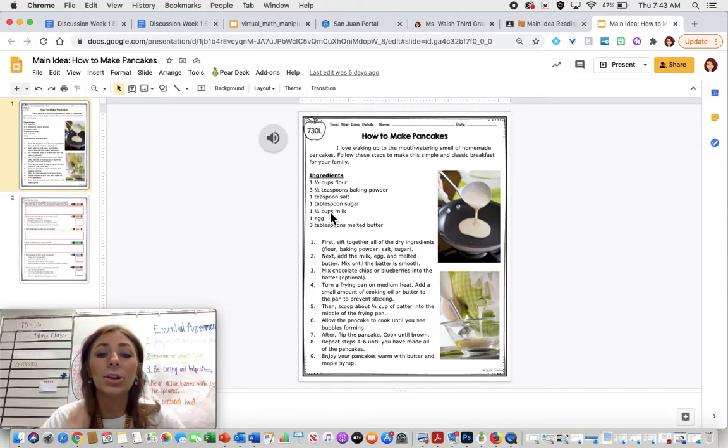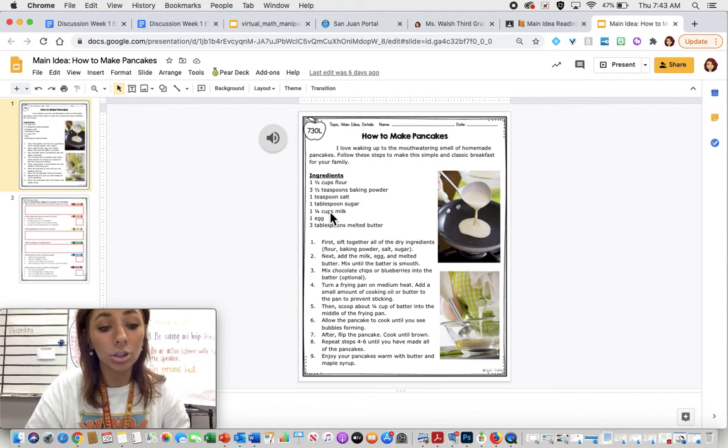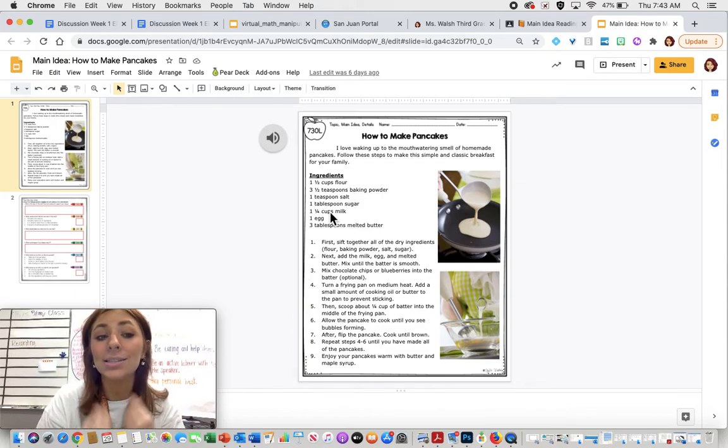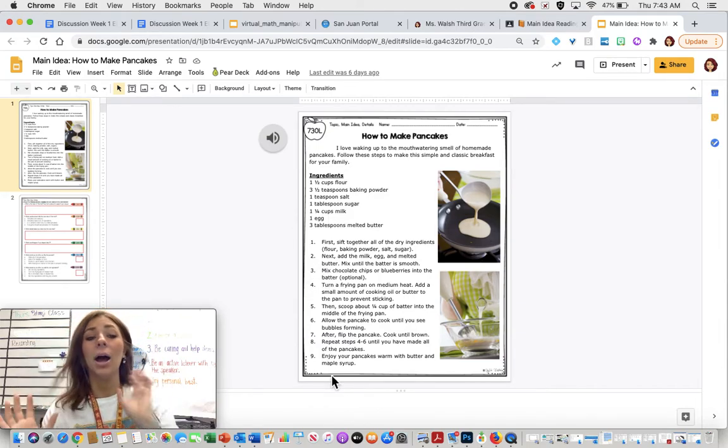And so we are going to be looking at another type of chronological text structure, which I like to refer to as sequence. And sequence is like a 1, 2, 3 kind of pattern. And you can see that with this list right here, 1, 2, 3. We're following directions, and it's talking about how to make pancakes.